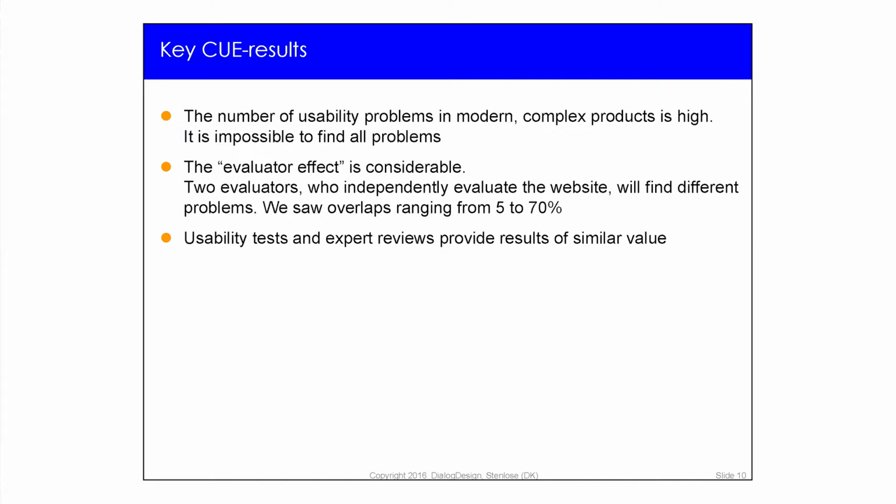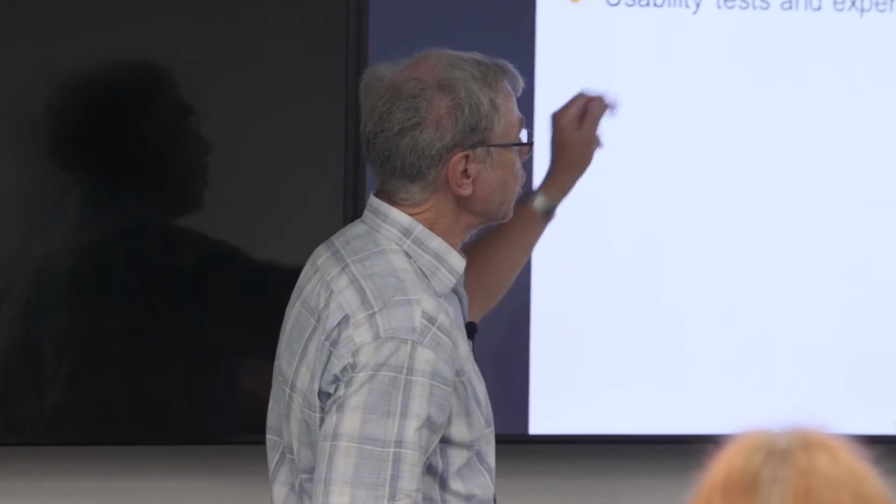The evaluator effect is considerable. When 2 people independently evaluate a website, the results are going to be very different, because the evaluator has an enormous effect. We know that the test participants and the test tasks influence it strongly. Usability tests and expert reviews provide results of similar value. That was also a surprise because the common thought until the CUE studies was that expert reviews were not quite as good at finding problems as usability tests were.